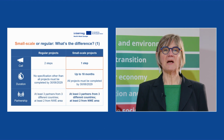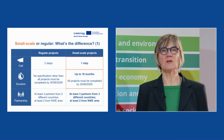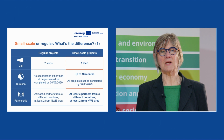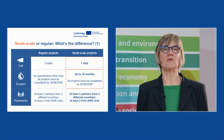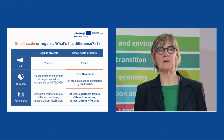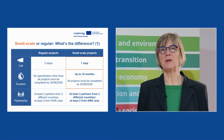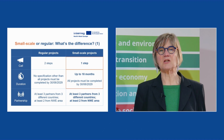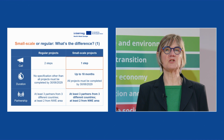When we speak about the partnership, as also was already mentioned before, you need to be at least 3 partners from 3 different countries, of which 2 have to come from the Northwest European area. Here there is no real difference with regular projects, although as regular projects are bigger, they last longer, they have a bit bigger budget. Usually they will have a bigger partnership with more organizations than a small-scale project. But formally there is no difference when it comes to the partnership composition.